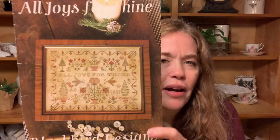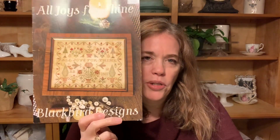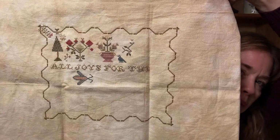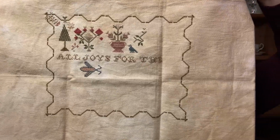Okay, and then this one is All Joys for Thine. And this is actually one that I put some stitches in towards the end of 2021. Blackbird Designs pattern again. And this one is being done on a 16 count piece of Aida called Golden Sand, from my guy LJ from LJ's Fabrics. And this is what I've gotten done on that one. So I have almost the wording All Joys for Thine in there, and then it's just finishing up all of the motifs.